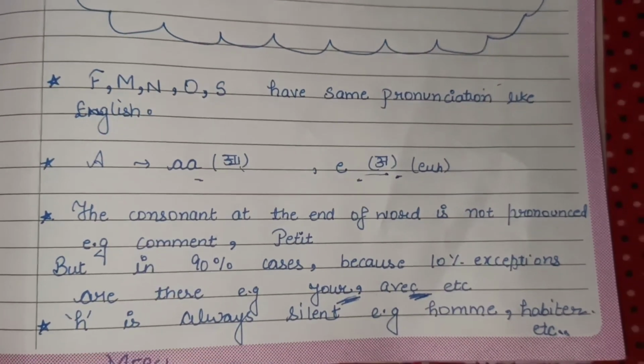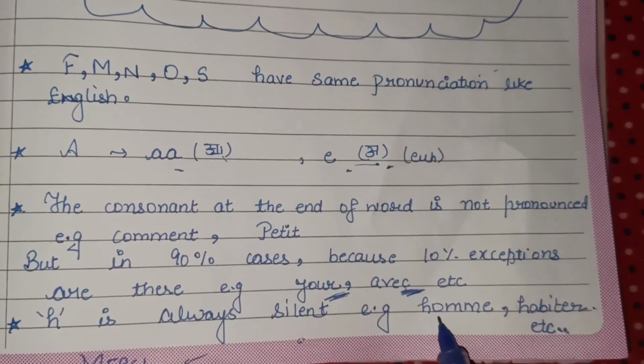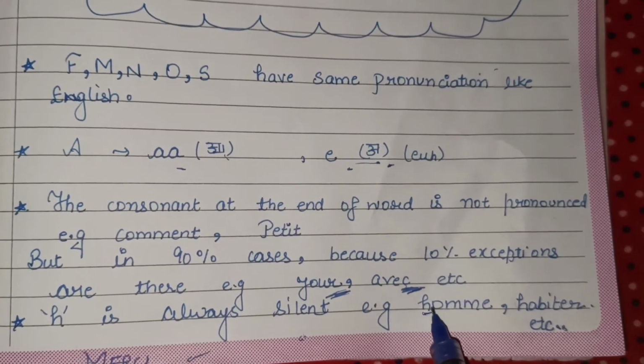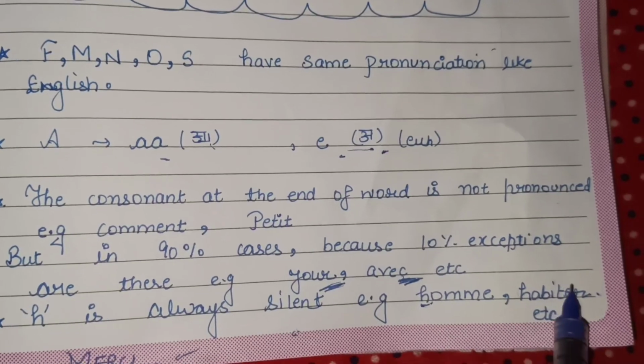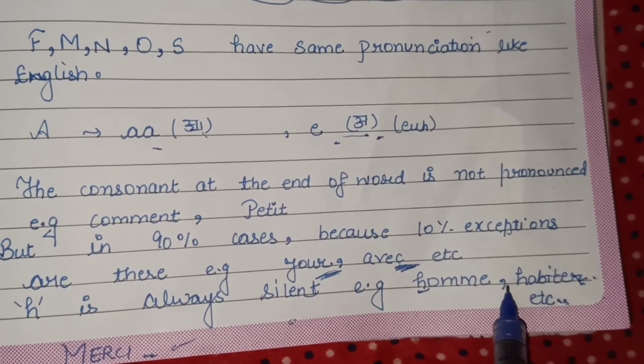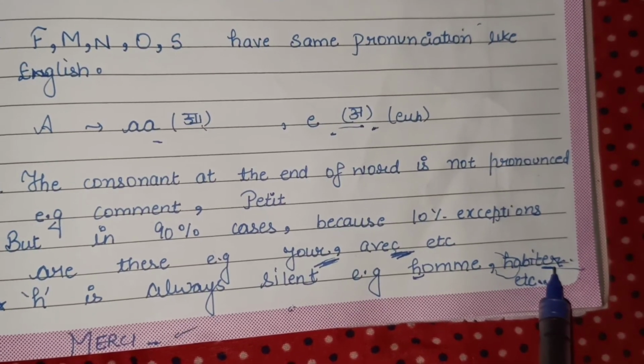Now one more rule, that H is always silent in French. For example, you will not pronounce it hom. This is om. H is not considered. Om. Habite. H is silent. Write that rule also. ER gives a sound of A.